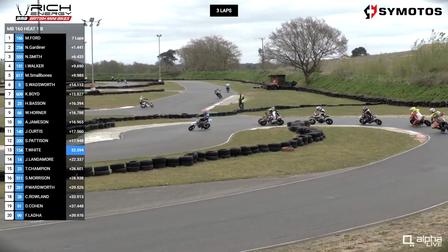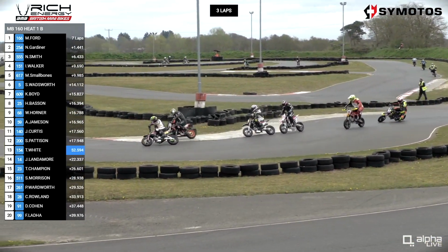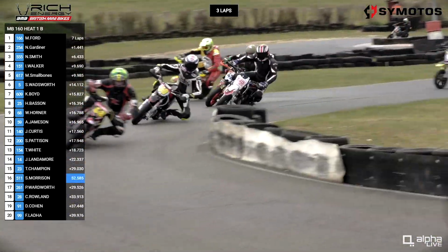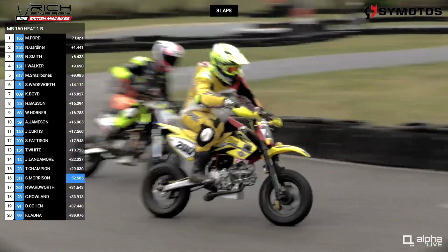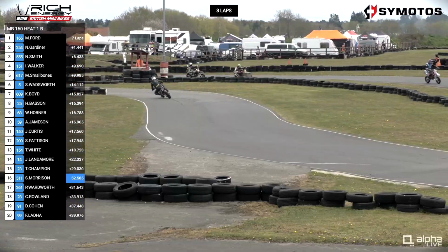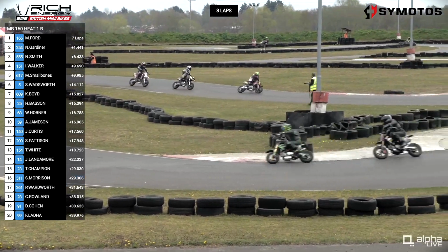Still Walker from Smallbones, 4th and 5th. And we're looking at the battle on the edge of the top 10. Simon Wadsworth, Kieran Boyd, Hein Basson, William Horner, Adam Jameson, all in there, all very close indeed. There is the 140 of James Curtis, who's making his way through the field now up to 11th place, battling with Patterson on the number 200.